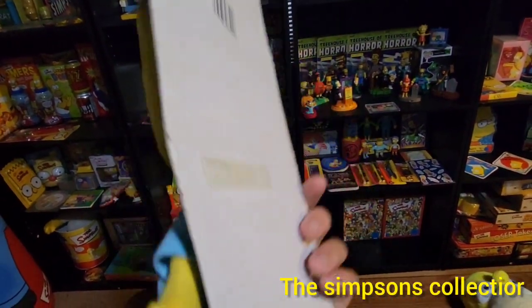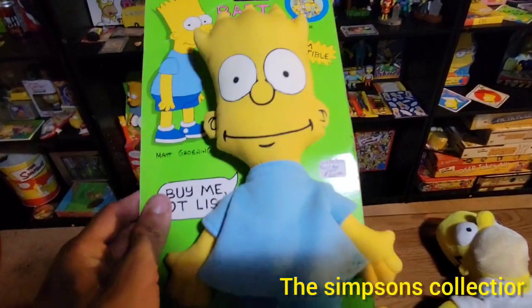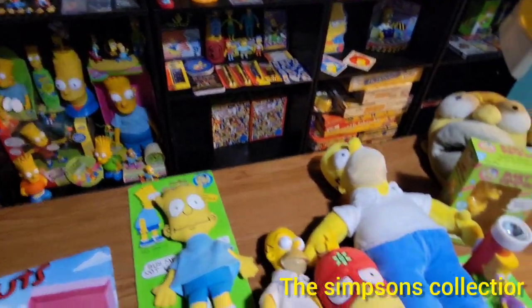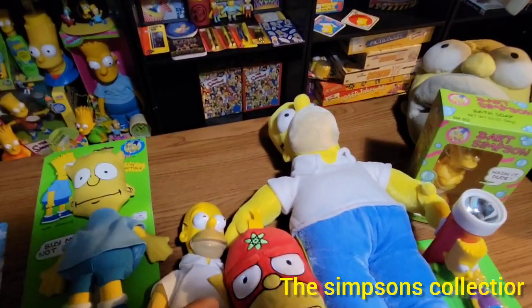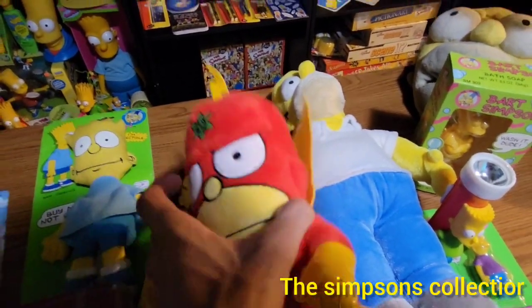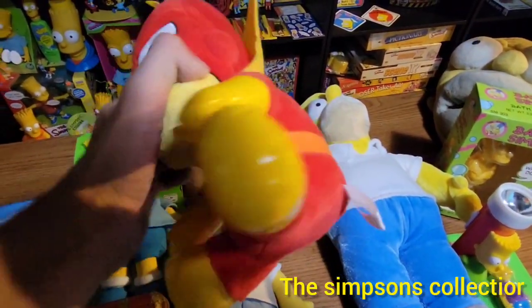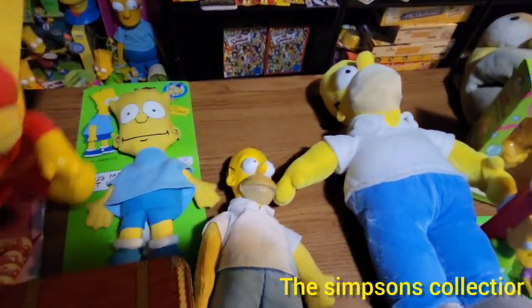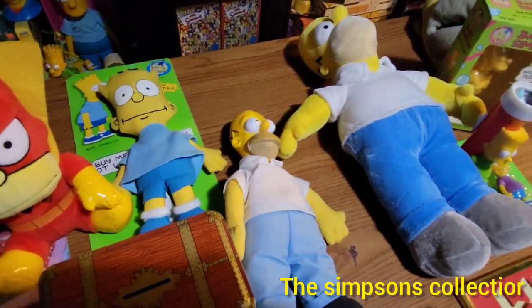Nothing right on the back. That's pretty cool. I like the background, the camera, all my Simpsons stuff in the background. We have Radioactive Man. Don't have too many of him. I don't really collect him that much. If I find him cheap, I pick him up, but nothing I'm very into.